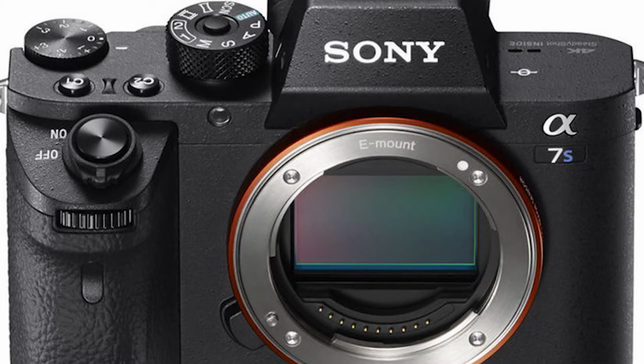If you can shoot with light, that won't be a big problem for you. The next camera we're going to take a look at is the Sony A7S Mark II. Oh my God, look at that low light. This camera is the king of low light.